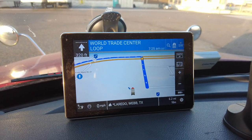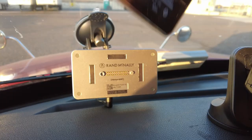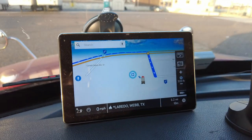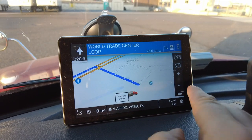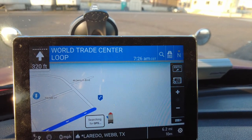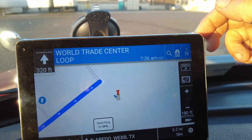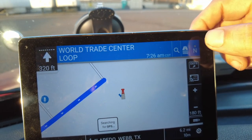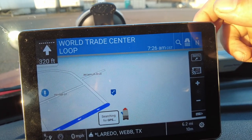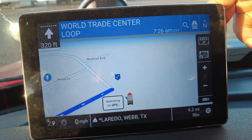Most of your GPS's are set up similar. Mine's a Rand McNally, one of the flat tablet types. Now see how it's messed up now? The way you fix that is hit this, it recenters it, and boom, there you go. If you're new to having a GPS, a couple of things you want to know is get the right map view. 3D is what looks best. Like this is, I think, north up, or maybe that's north up. I don't like any of them except 3D. 3D has the best look.